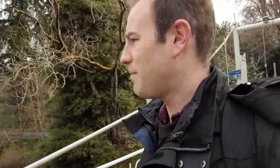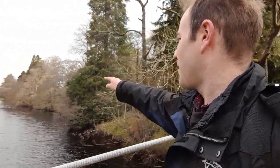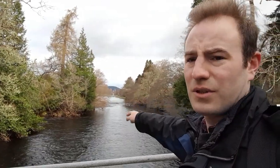So here is the first of the suspension bridges. This isn't the original suspension bridge. Unfortunately, the original suspension bridges were washed away in floods in 1849. It's very pleasant, and looking back that way, you see down towards the cathedral. There's a lot of churches in Inverness.